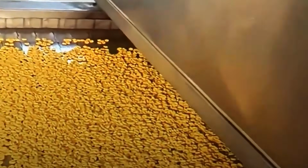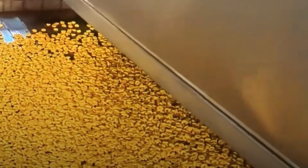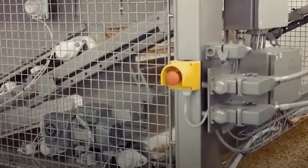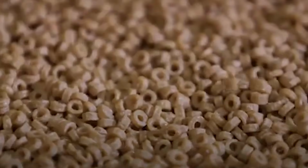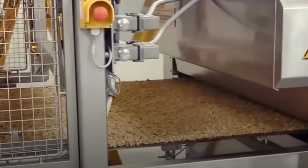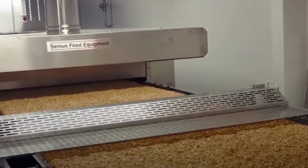First comes the primary drying conveyor, where warm air is blown over the pieces to reduce moisture and prevent sticking. After this initial drying, the Cheerios are transferred to large, continuous toasting ovens. These ovens operate with multiple temperature zones. In the early zones, moisture is driven off steadily, and in the later zones, higher heat creates the light brown toasted color and enhances the flavor through Maillard reactions.